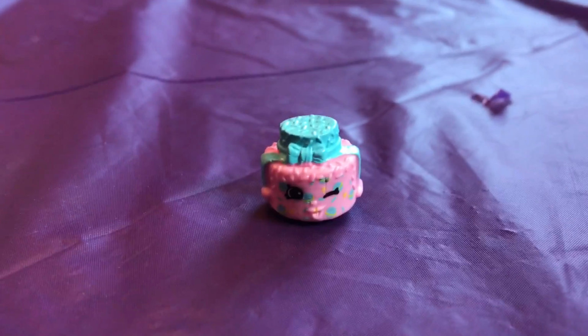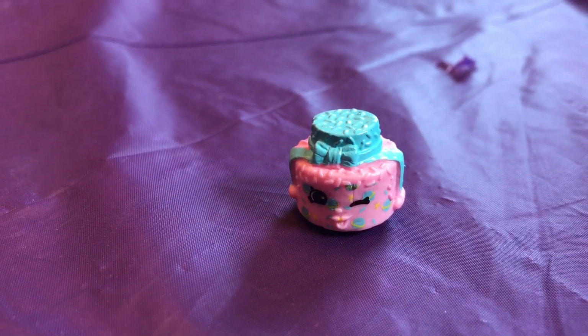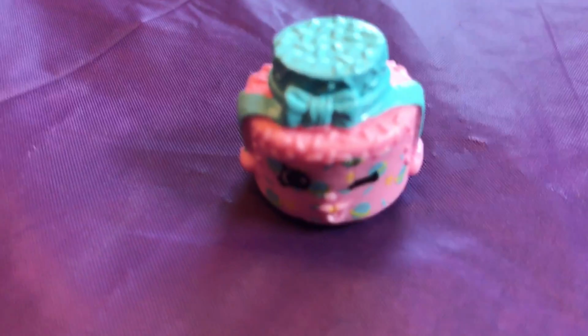Next is Sprinkly Cake. She has blue and green planets and stars. And then the top is turquoise with a turquoise bow, pink frosting on the bottom, and sprinkles.